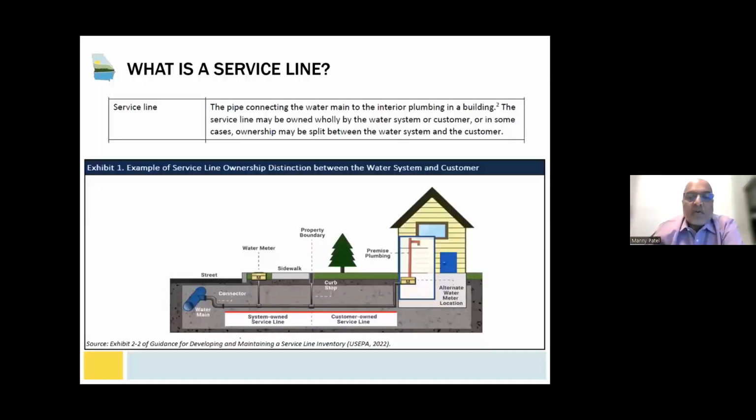This is just a quick overview of a chart you've probably seen. Most water system folks are very familiar with this. There's your water main, you connect to it, there's a water meter, and then it goes to the house. The water meter could be on this side of the sidewalk or that side of the sidewalk. Regardless, a portion of the line is water system owned and a portion is customer owned. The system owned line is basically from the water main up to the meter, and from the meter on to the house is the customer owned portion of the line.